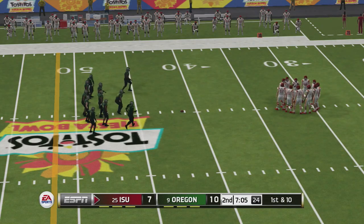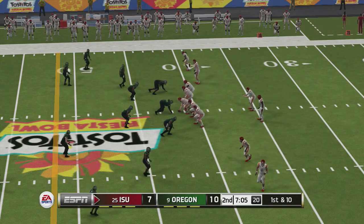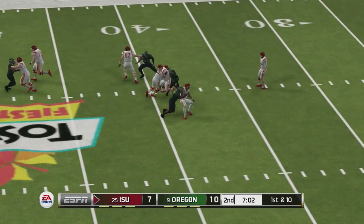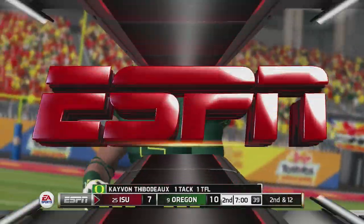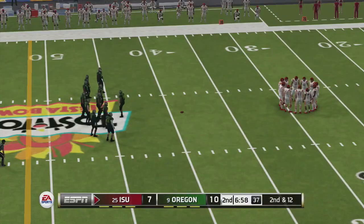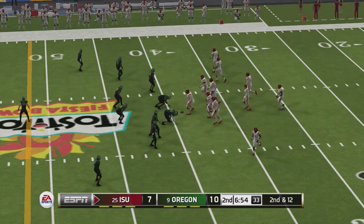With one quarter down, I really haven't seen too much separation between these two squads. Might be neck and neck the whole way. Go with the back, and he's hammered in the backfield. Loss of 2 on the run by the halfback. Second down, about 12 yards to go. Ball on the 39-yard line.